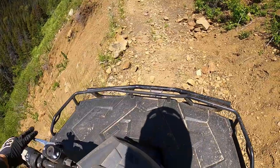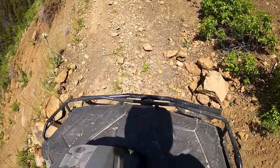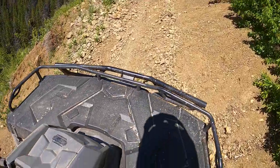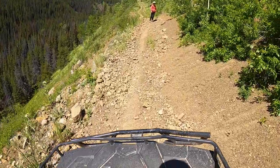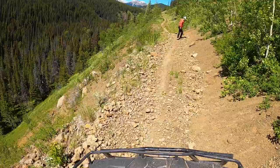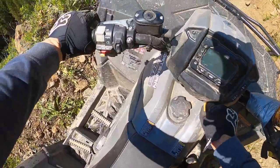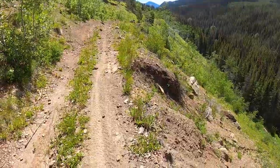So we needed to move some rocks out of the way. At this point, I put all my body weight on the high side of the machine, on the right side, and I can assure you that it was really scary because the edge of the cliff was just inches away from the tires of the ATV. Okay, holy smokes, that was freaky. Okay, let's get the other machine.